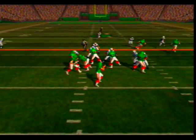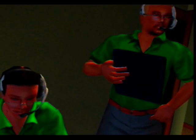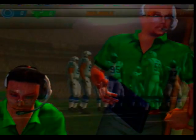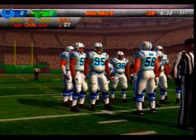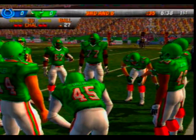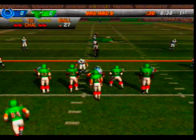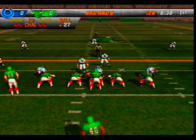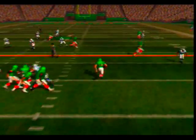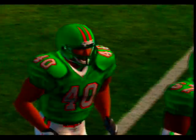The Colts line up in a 4-3. This one falls incomplete. When you let the defense get into your backfield that quickly, bad things are going to happen to you. Third and 6. Ball on the 27-yard line. The Colts line up in the quarter defense. He keeps it, trying to avoid the hit by sliding feet first.